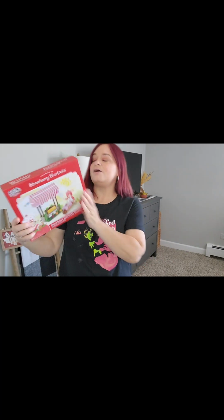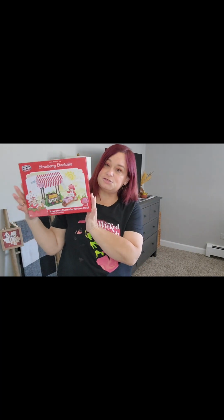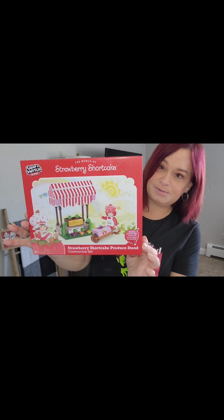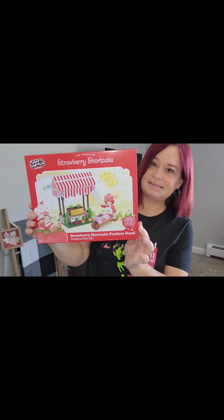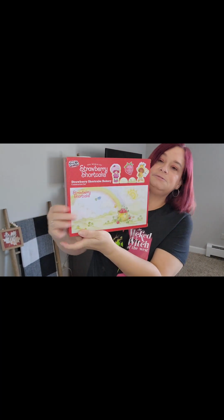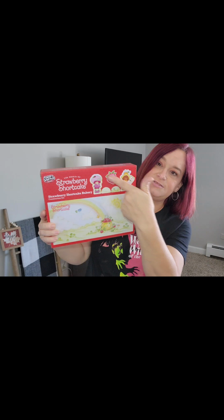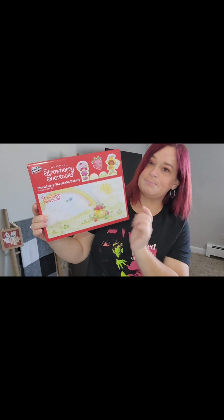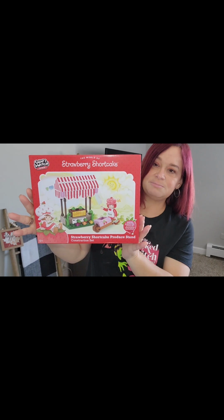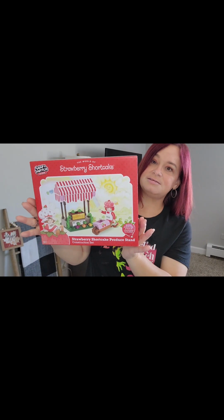Alright, I was looking for this. So there's two. I might show you a picture of the second one, but this one would be the cutest for me. It's almost like a Lego set. It's the Strawberry Shortcake Bakery. And I guess you could punch them out too and use this as a background. I thought it was cute. I am so into Strawberry Shortcake this year, you guys. This was $5 at Five Below.